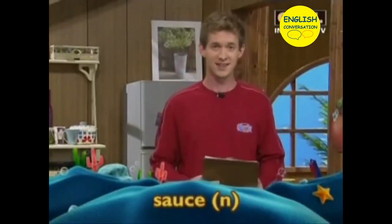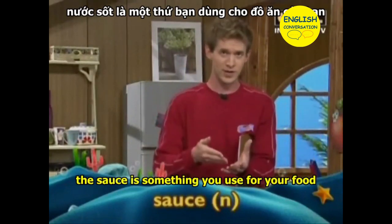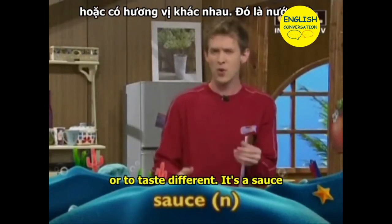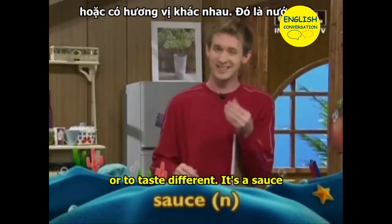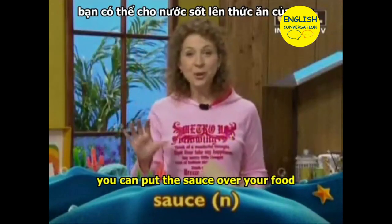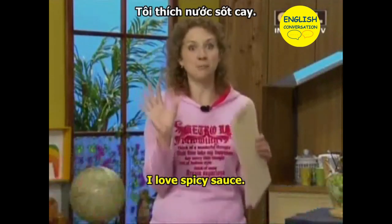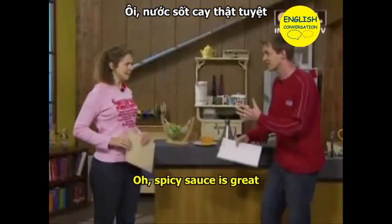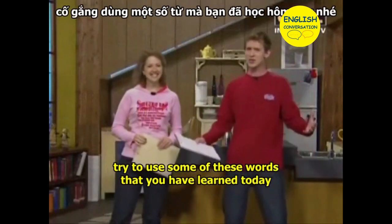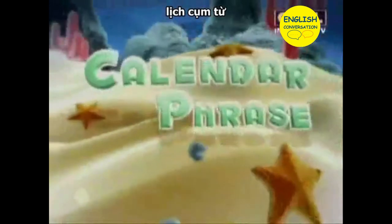Sauce. The sauce is something you use for your food. It's something that you use to make the food taste better or to taste different. You can put the sauce over your food or you can put the food in your sauce. I love spicy sauce. Oh, spicy sauce is great. So everybody, next time you're at a hot pot, try to use some of these words that you have learned today.